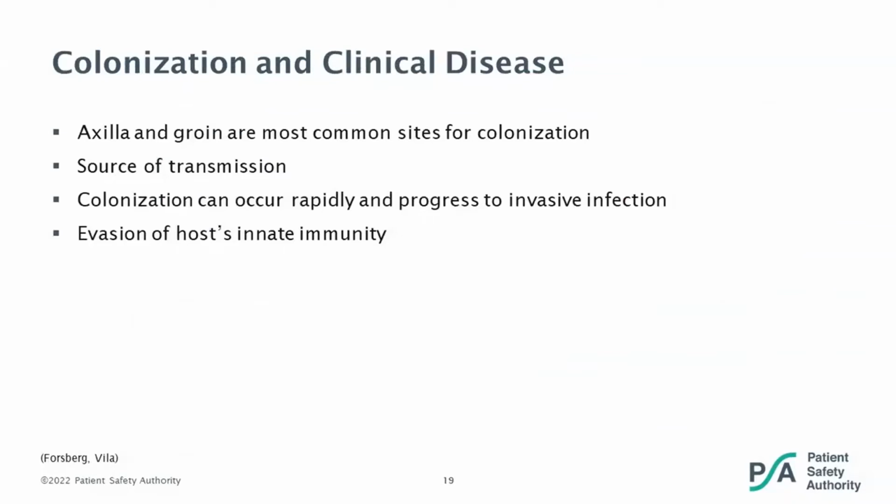Similar to many organisms that we see, an individual that is colonized, even if they don't have an active infection, can be a source of transmission. And it has been shown that this colonization can occur rapidly within just a few hours or a few days from exposure. Once a patient is colonized, they can then develop an invasive bloodstream infection within days to months.